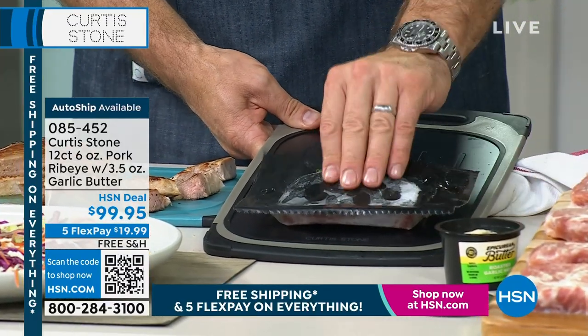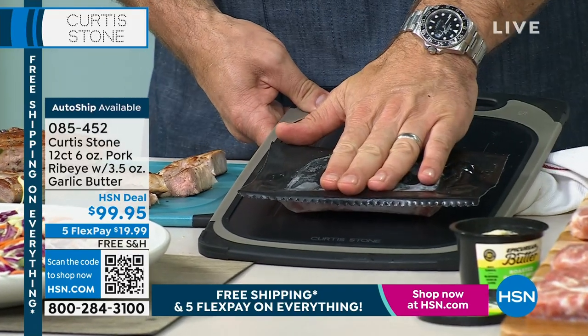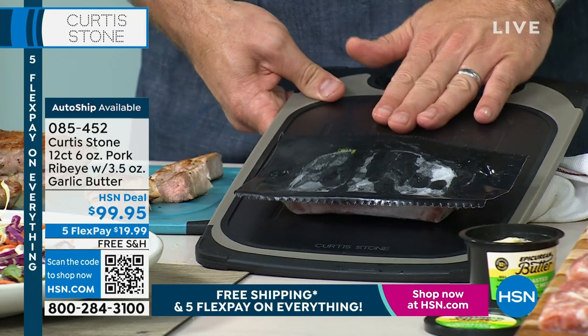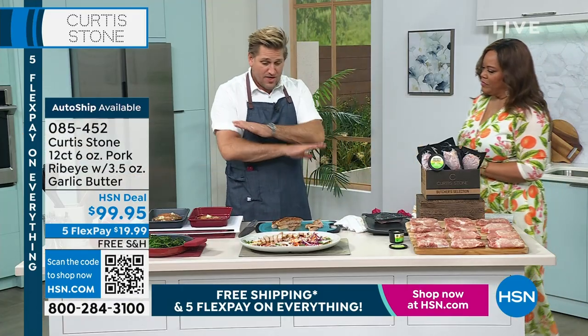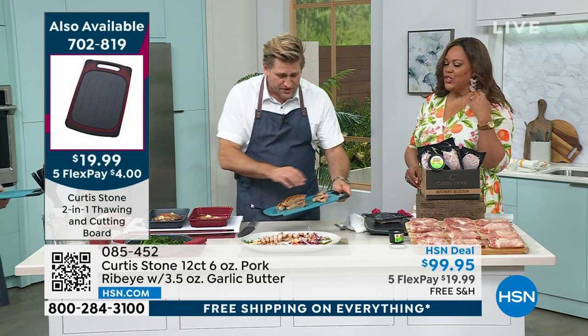Now you might do one, you might do two, and that's the beauty of having them individually packaged. It'll probably take half an hour to defrost on this. Very quick. It would take at least an hour if you were using just a plate. Then you're going to drop it into one of my DuraPans. 3 minutes on each side. That is it. You need nothing.